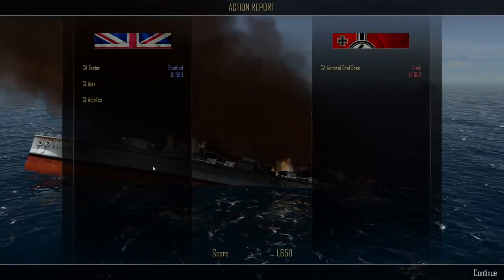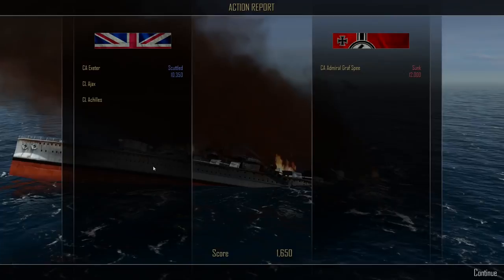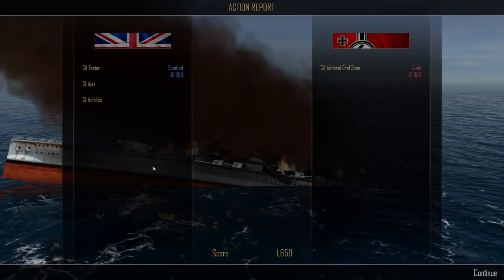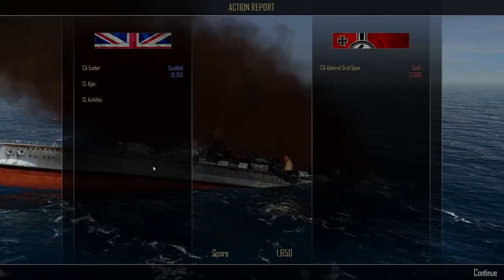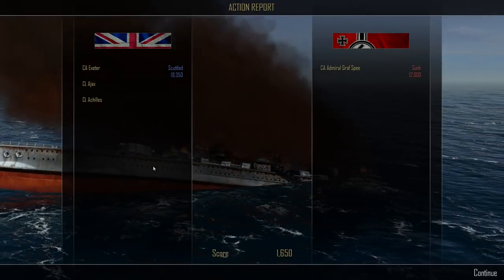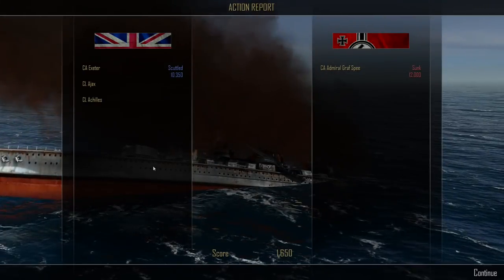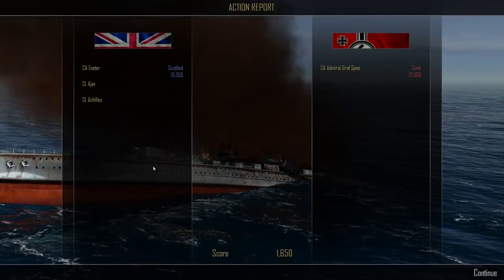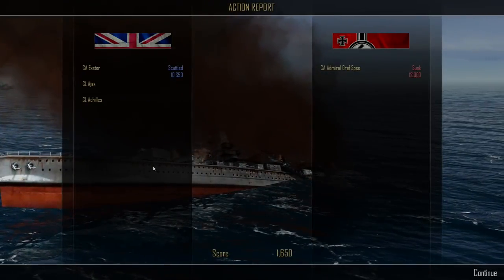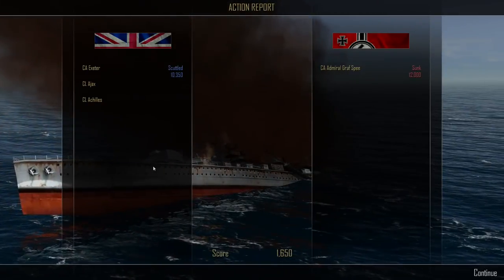So there we go then. Action report. We lost the Exeter. I would have done all that I could to save her, but unfortunately it wasn't to be. Too expensive to repair, I'm guessing. So they scuttled her in the end. The Admiral Graf Spey, as we see, is sinking before our eyes. The Ajax and Achilles undamaged, and their supporting fire was critical in the end, even though it seemed to be absolutely pointless to begin with, but no, in the end it was good.